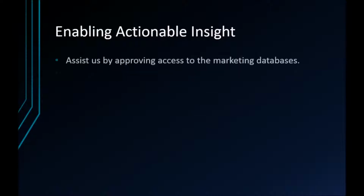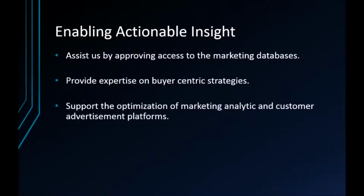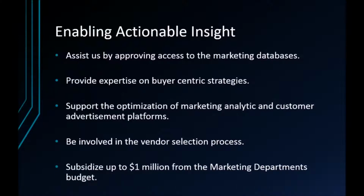Your department can assist us by approving access to the marketing databases so that we can develop systems based on the current structures and composition of customer information. Provide expertise on buyer-centric demand generation, market segmentation, and market automation strategies. Work with the IT department in tandem to support optimization of marketing analytic and customer advertisement platforms. And be involved in the vendor selection process so that the best supplier can be chosen to meet the future marketing needs of the company. Subsidize up to $1 million from the marketing department's budget that will enable the transformation of the marketing organization and customer engagement. Your contribution to the project is vital to its success.